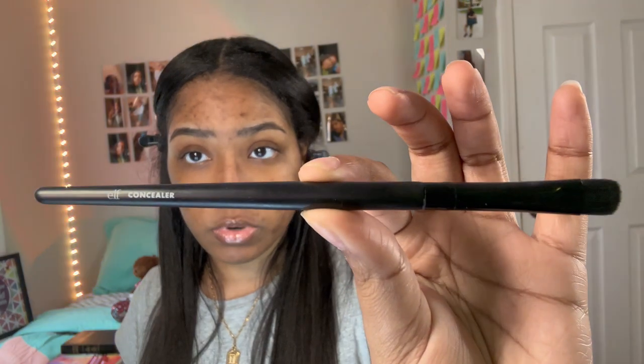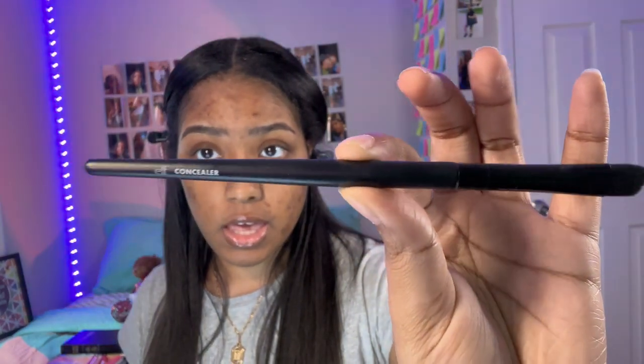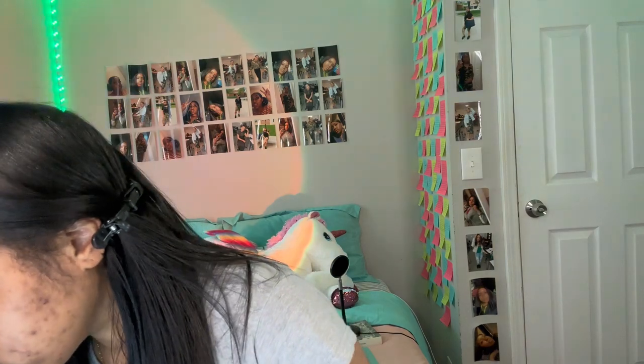Concealer. I'm gonna use this concealer brush that I got from e.l.f., y'all. This is a good concealer brush right here. I don't know the number or anything, but I'm gonna try to find this and link it, y'all. It's a good brush though, because I was having those small little concealer brushes, and I'm like, bro, I need a bigger one. I can't have these little tiny mini ones.